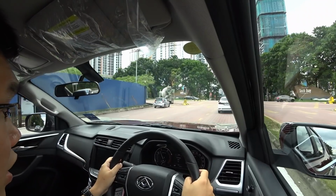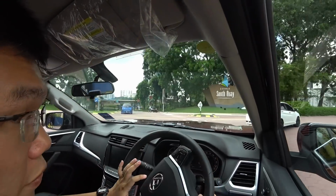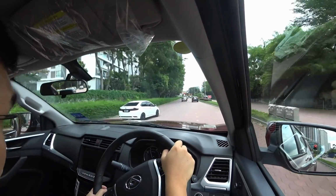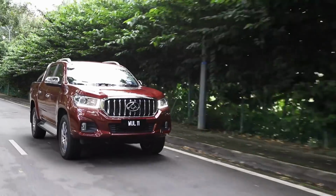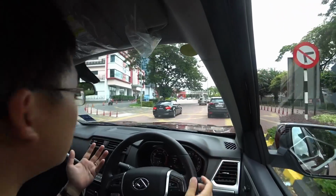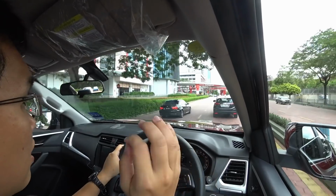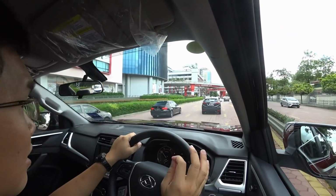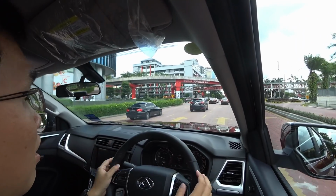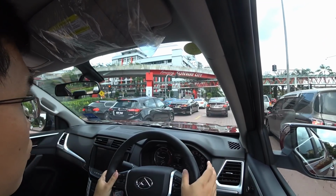So now here at the Sunway South Key area, on this brick pavement surface, the ride is typically stiff like a pickup truck, but the cabin is totally free of rattles. And what's more, the sensation that I get is that the chassis has the prerequisite stiffness to not buckle under the stress.